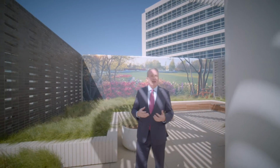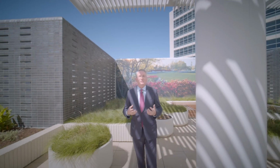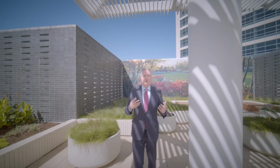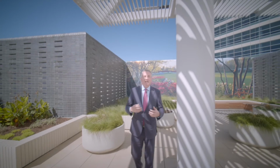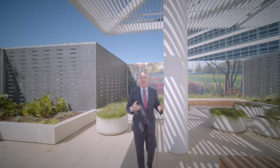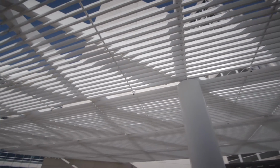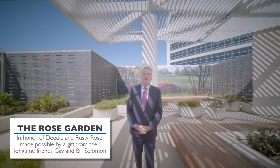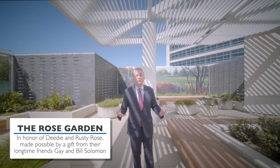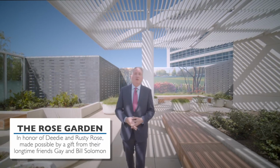We're very excited about the patient garden here in our new inpatient psychiatry unit here at Clements University Hospital. As we were planning the hospital and thinking about spaces, we heard over and over from patients and families how important light and the ability to be outdoors is. And so we created this patient garden to allow our patients who are being treated in our psychiatry unit the ability to get outside and to experience fresh air. And we're really grateful to Bill and Gay Solomon for their generosity in supporting the development of this wonderful garden, which will be named the Rose Garden.